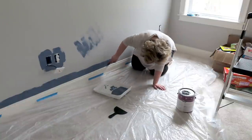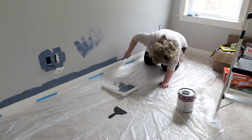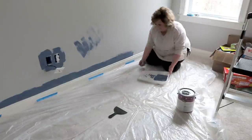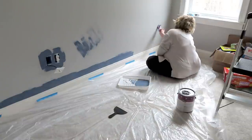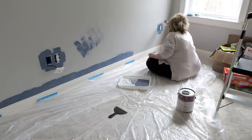Those were textured, where these are flat, but I still just didn't want to take the time to do it. So if this is not your style, if you feel like taping is a better option, by all means, go for it. Otherwise, just get yourself a really good angled brush. I think this brush was under $10 from Home Depot.